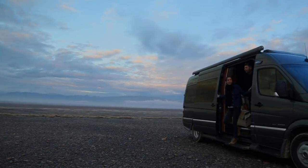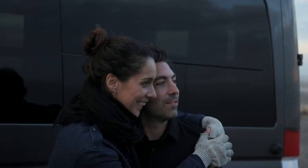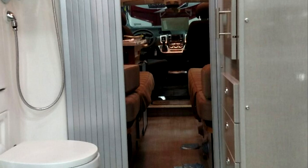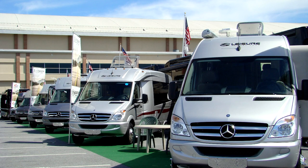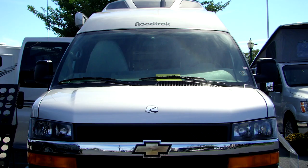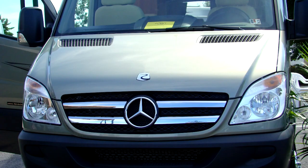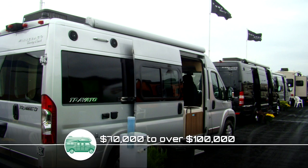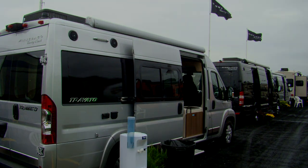Type B motorhomes work well for 1 or 2 travelers. Some models can sleep up to 4 people and come equipped with the same amenities you see in a Type A motorhome. Type B motorhomes are built on an assortment of vehicle chassis and are powered by either gasoline or diesel engines. Type B motorhomes range in price from $70,000 to over $100,000.